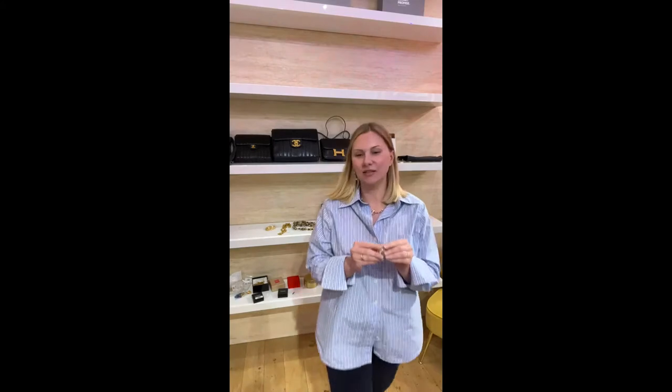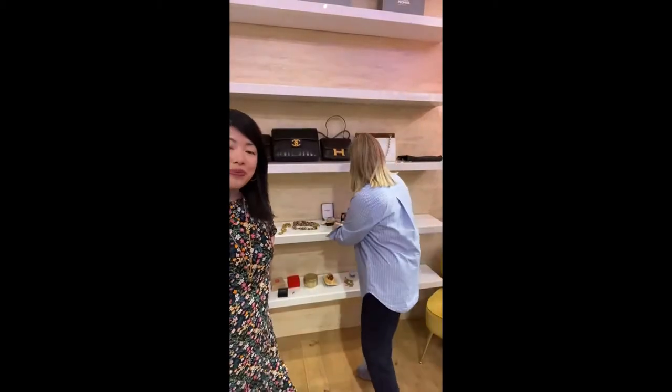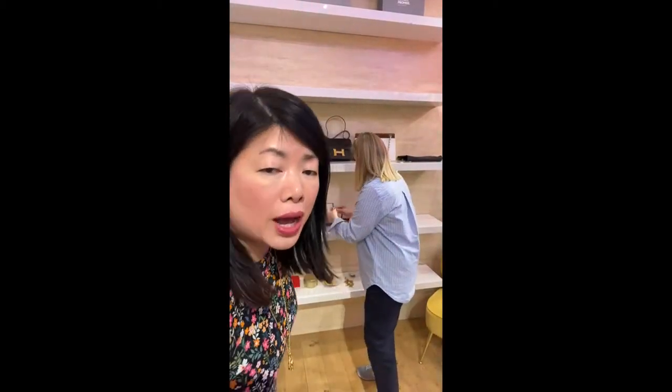So all right, let's get this belt as well. So the belt is pinned. The size is 36 inches or 90 centimeters. So let's do this. So these are Christian Dior clips. I will take the second one. Someone said, what's the size on the Chanel belt? 90 centimeters, 36 inches.